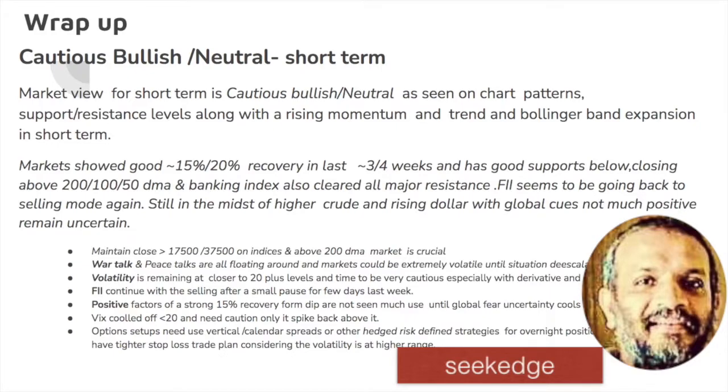So always with overnight positions, if you are carrying forward positional strategies, then make sure that you have horizontal spreads, vertical spreads, and non-directional strategies. Whichever has hedged, risk-defined positions is what you have to do. Otherwise, it can wipe out your capital, and you'll not have anything left to take the next trade. So having your capital intact is the main thing. Risk management is the main thing when you're trading. It's much more important than psychology or the technicals, right?